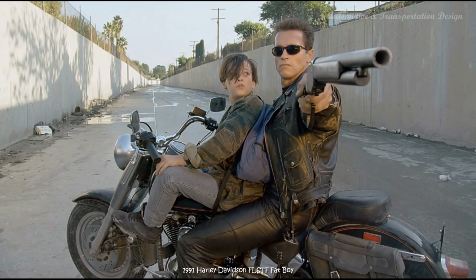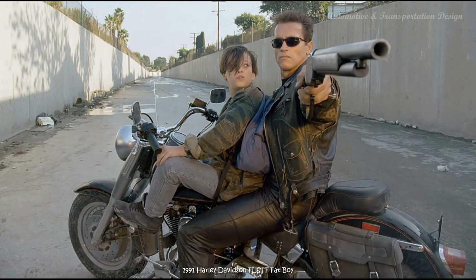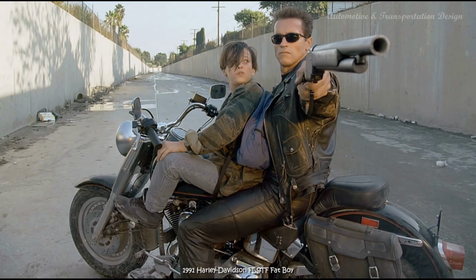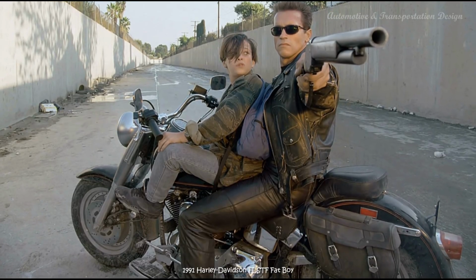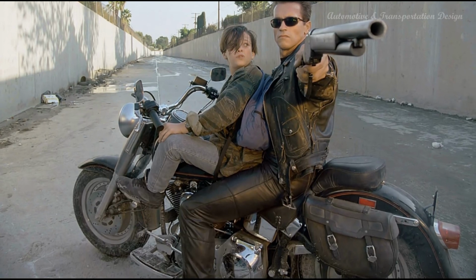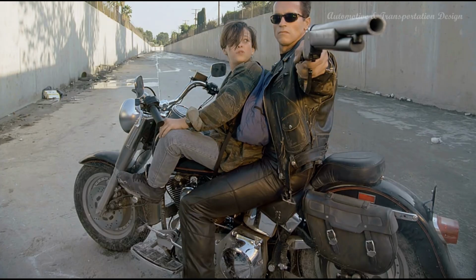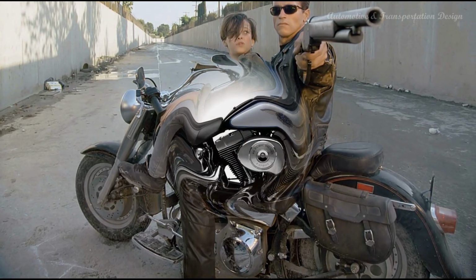1991. The Fat Boy hits the big screen, and global fame. Arnold Schwarzenegger blasts across Los Angeles on a Fat Boy in Terminator 2, Judgment Day. That unforgettable chase scene didn't just thrill moviegoers, it cemented the Fat Boy as a cultural powerhouse, especially in Europe. Today, one of those film-used bikes rests proudly in the Harley-Davidson Museum.